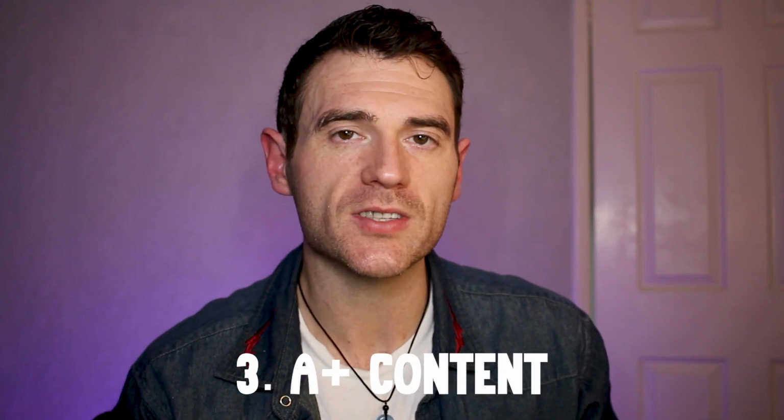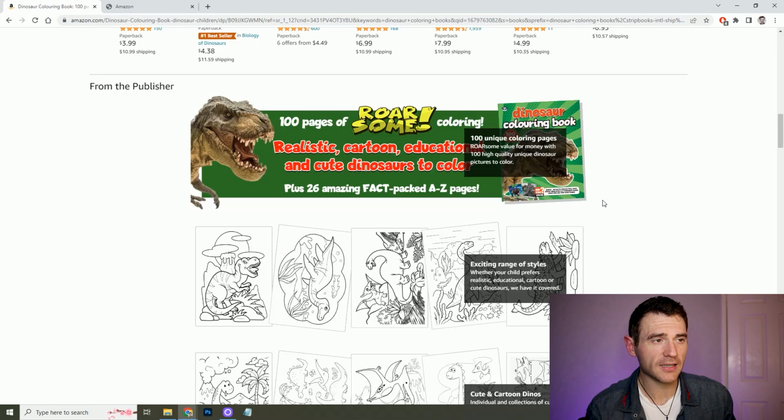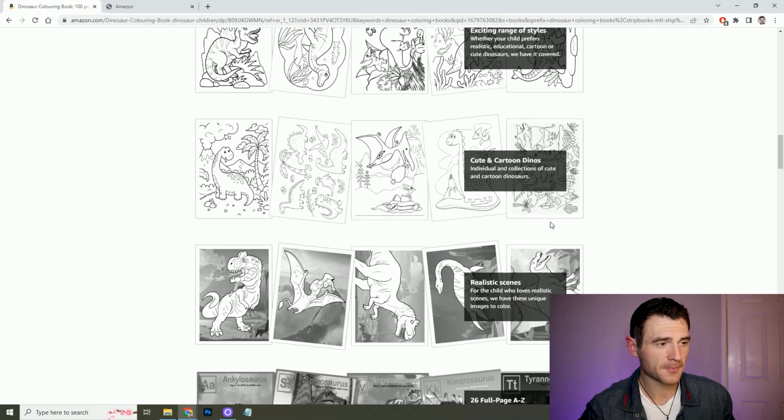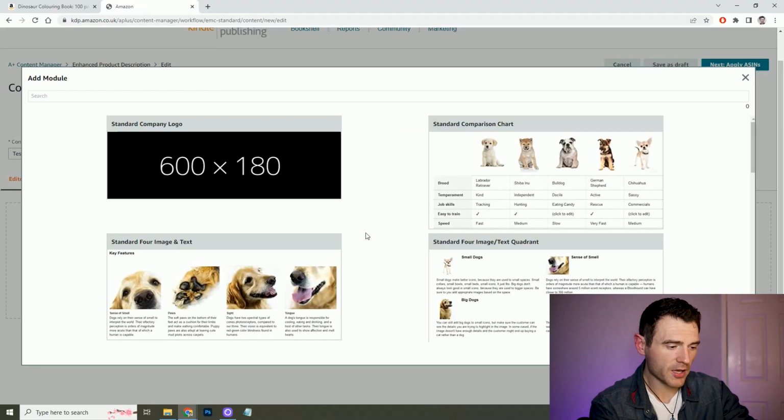The third way to stand out, and this is a really important one, is to make use of the A+ content on Amazon. If we look at this book, for example, they've got a lovely cover image trying to sell the book, and then they're actually showing some of the designs from inside. The A+ content is really important. Having that visual area where you can sell your book further will help increase the purchase rate of people on your product page. If we look here at the A+ content, this is what it looks like.